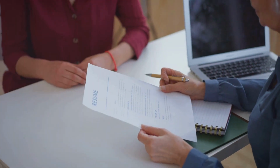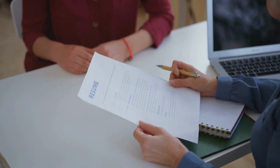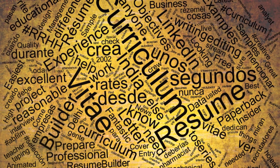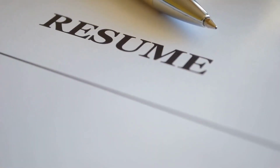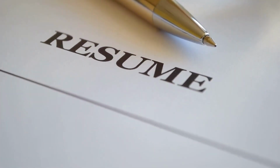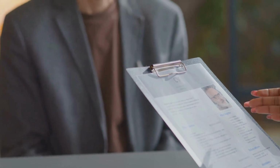Next, make sure to tailor your resume to each specific job you're applying for. Remember those keywords we talked about earlier? Use them strategically throughout your resume, especially in the work experience section. The more closely your resume aligns with the job description, the better your chances of getting noticed.